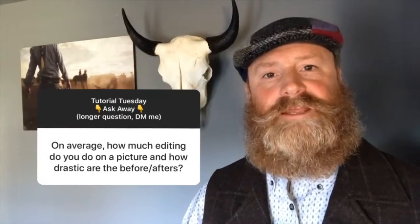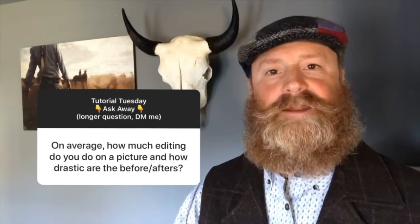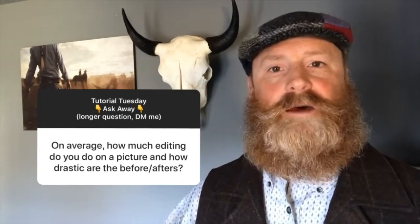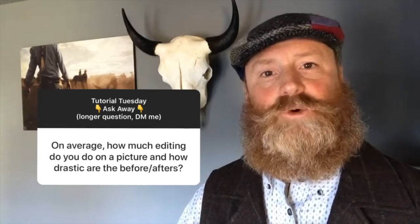There are a couple things that you need to know here. Number one, your editing time is going to change dependent specifically upon whether you're editing for yourself and letting those creative juices flow, or you're editing for a client and you need to get images out the door.